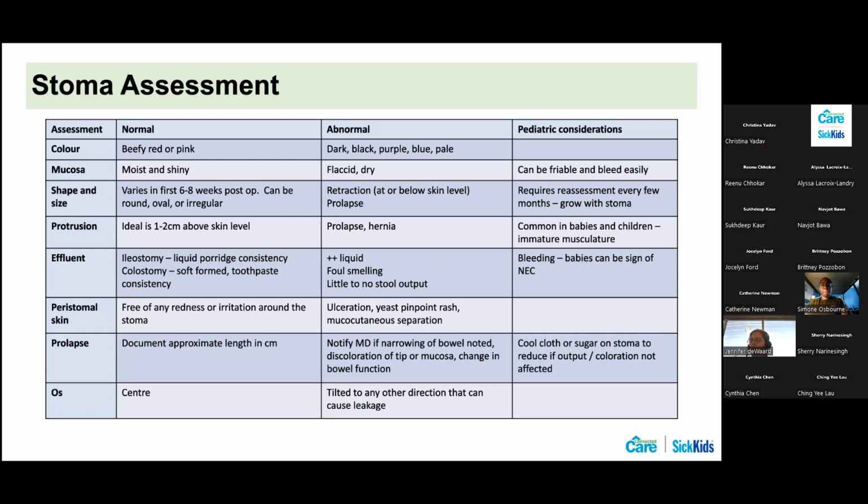When we talk about the os, we're talking about the aperture, where the stool is coming out. Ideally, it would be nice if everything was in the center, but often they're tilted to one direction. That can cause leakage. I'll also show some photos of that and talk about ways that we can help reduce that.